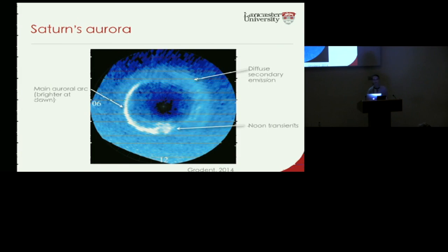This is a typical view of Saturn's aurora. So again, you're looking down on the North Pole. And in the case of Saturn, the spin and magnetic axes are very closely aligned. So the oval is centred pretty much on the spin axis, with a caveat that I'll come to in a second. You can see the main oval is generally brighter at the dawn side. There are these transient features around local noon, so that's the direction towards the sun, which is at the bottom here. And we see this diffuse emission as well. So again, it's not purely a nice symmetric auroral oval.